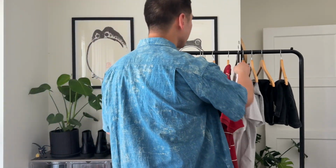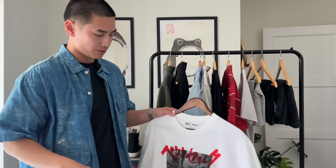One thing I also love wearing during the summer is definitely my graphic tees. So this is one from Uniqlo with a graphic of Berserk on it. Graphic tees are always perfect for everybody. I think they do a good job of showing off a person's personality and adding colors to what could otherwise be a very boring outfit.